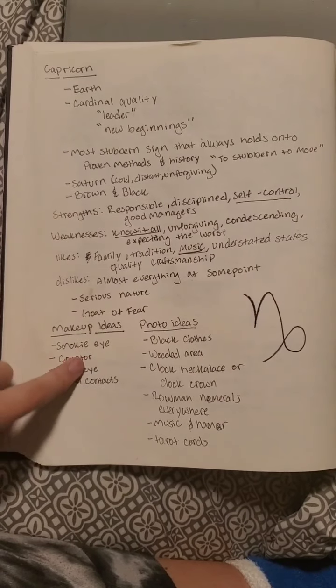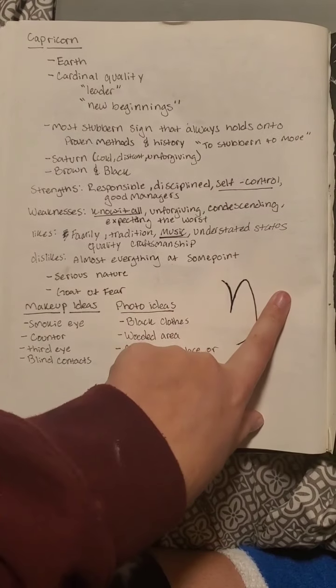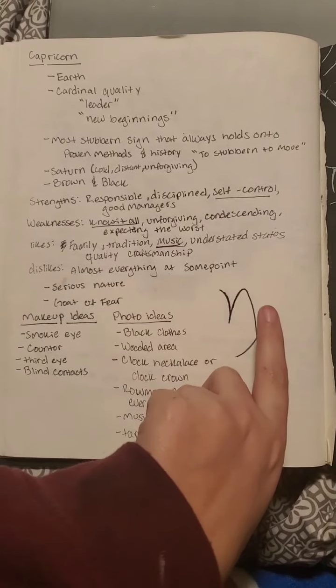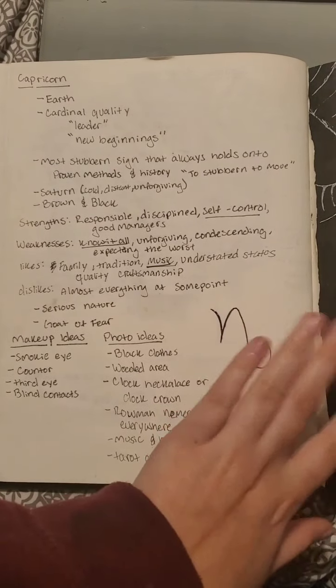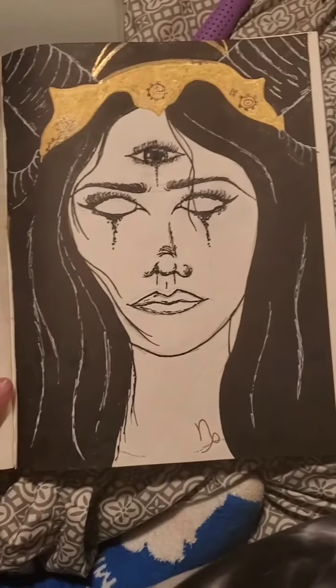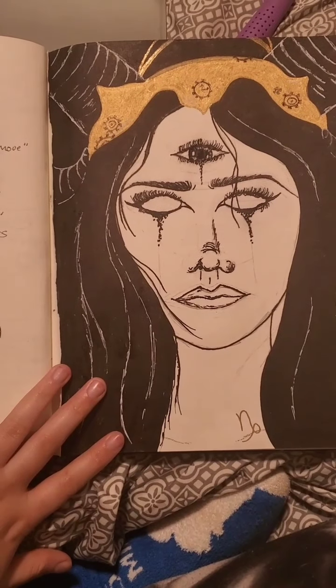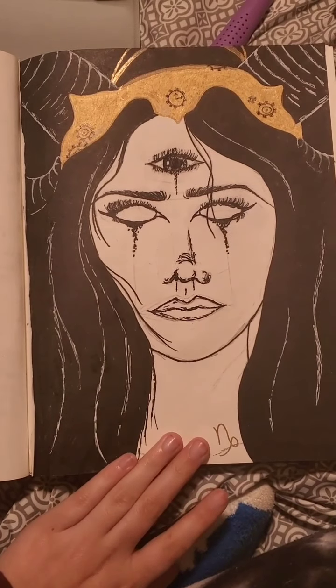Then I wrote my ideas and what I want the photo to look like. This is the symbol for Capricorn. I want to put that on the person somewhere. I don't know exactly where yet. This is the drawing associated with it. It's very simple. As of right now, I have the symbol on her chest, which I don't know if I'm going to be doing or not.